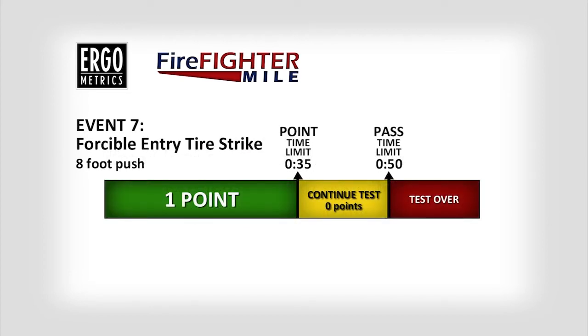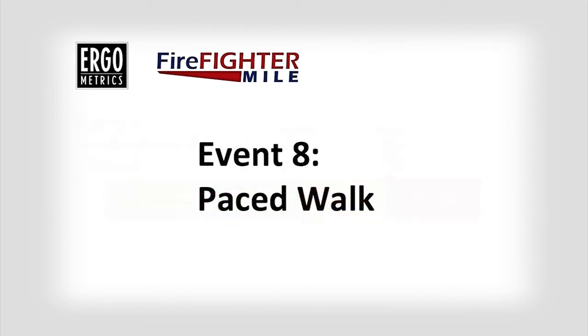To earn the point for this event, the tire must be across the marker at the end of the table within 35 seconds. If you don't get it across the marker in time for the point, you'll have 15 more seconds to pass and continue your test. If the tire isn't across the marker by the 50-second pass time limit, time will be called and your test will be over. After the tire strike event, you'll be taken to the third paced walk, which is 286 yards.